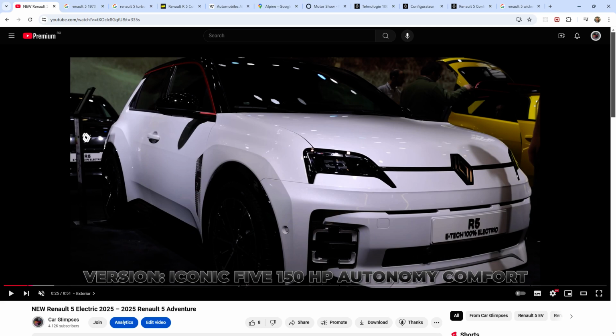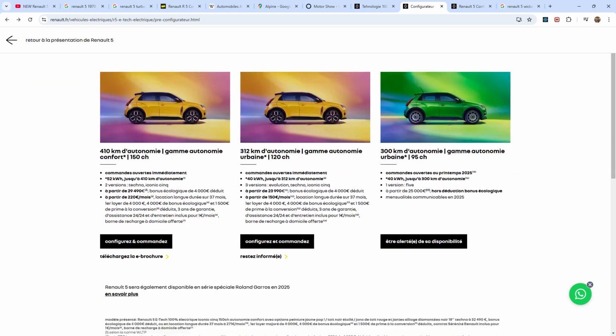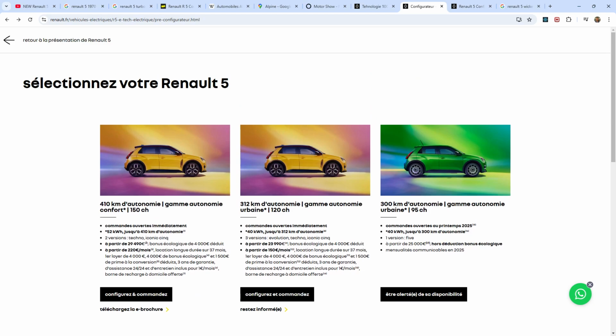Let's talk about the different models and different ranges of this car. I chose the Renault website. This is the French website, and you will find all the information about this car here. You have three ranges to choose from: 410 kilometers, 312 kilometers, and 300 kilometers. These also have different horsepower, so they have less power. It will not be so punchy if you go for the basic model.